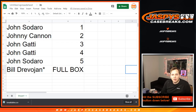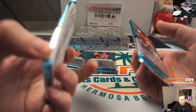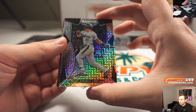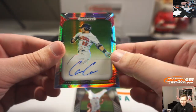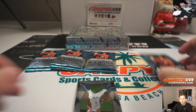And this is pack break 12. Good luck, y'all. We got John S. up first. Packs 1, pack 5. Pack 1. Got a silver Bryson Stott. Trajan Fletcher, blue. Corey Lee. Mojo, that one's 27/49. And we have an autograph hyper of Cameron Cannon. 27/75.